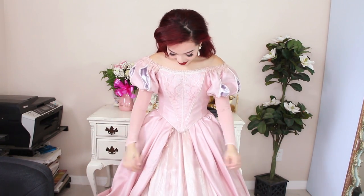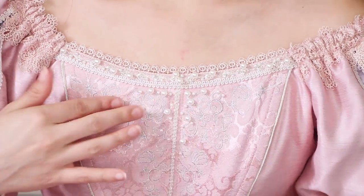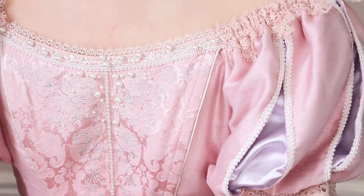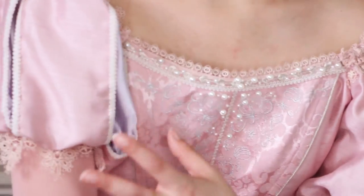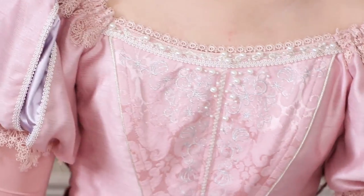So this is the Ariel dress. Isn't it perfect? So what I really like about this dress is that there's so much detail, like there's little pearls, different types of lace trims, and when you look at the price, you would think that this would cost so much more, but it's really not. And yeah, this is just perfection.